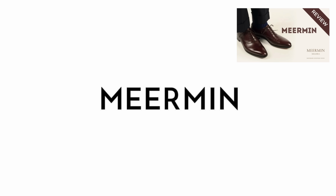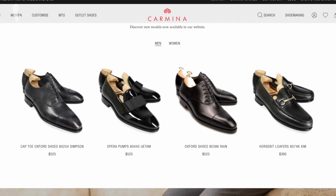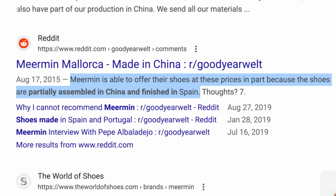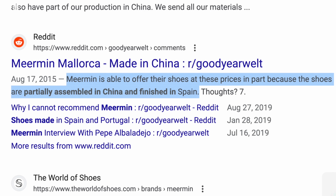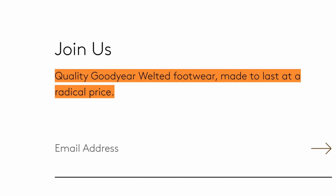Merrin is an interesting company because it was founded and is owned by members of the Albaldejo family, which also owns Carmina. So they use their Spanish shoemaking know-how and make the shoes in China. Because of that, they have a better value proposition. And if you look at their site, they advertise their radical value.